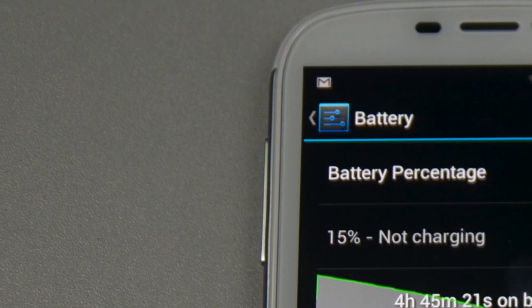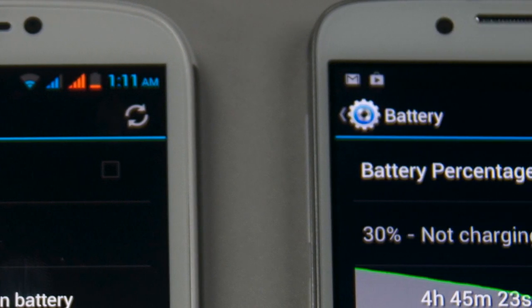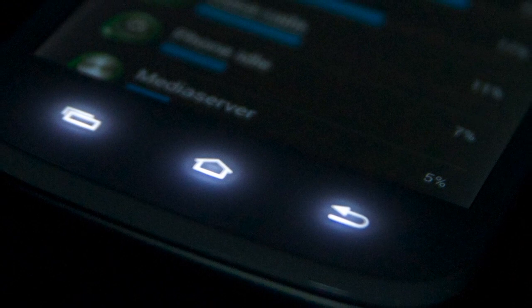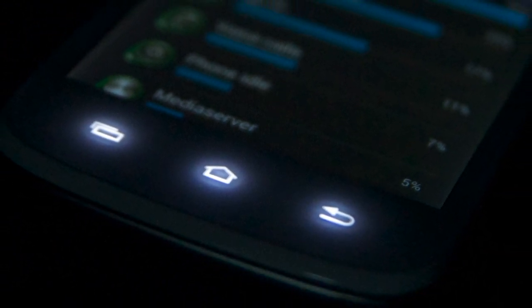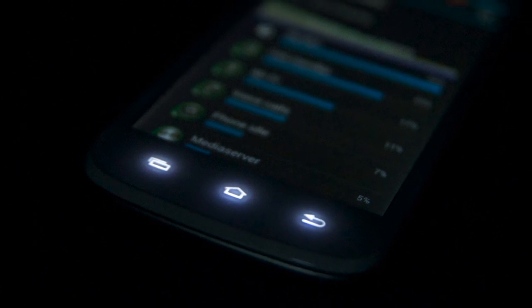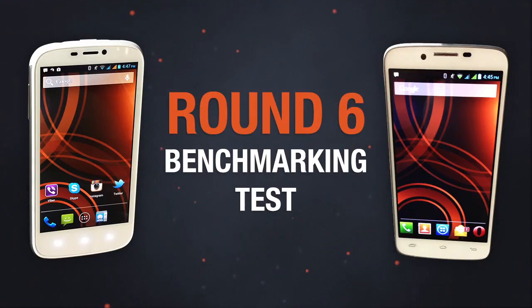And after 5 hours and 30 minutes, the Diamond had only 15% of battery charge, while the Omega HD had 30% left. It's worth noting that the capacitive buttons on the Diamond stay on until the phone is put on standby. This may have contributed to its faster discharge. The Omega HD takes this round as well. Round 6.